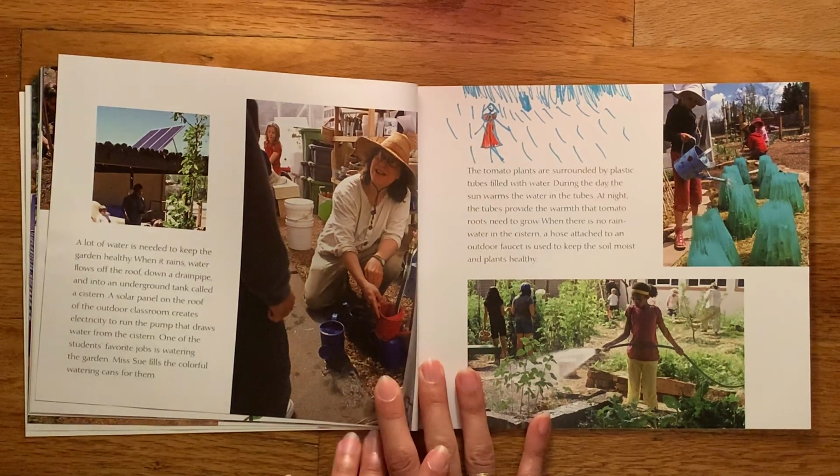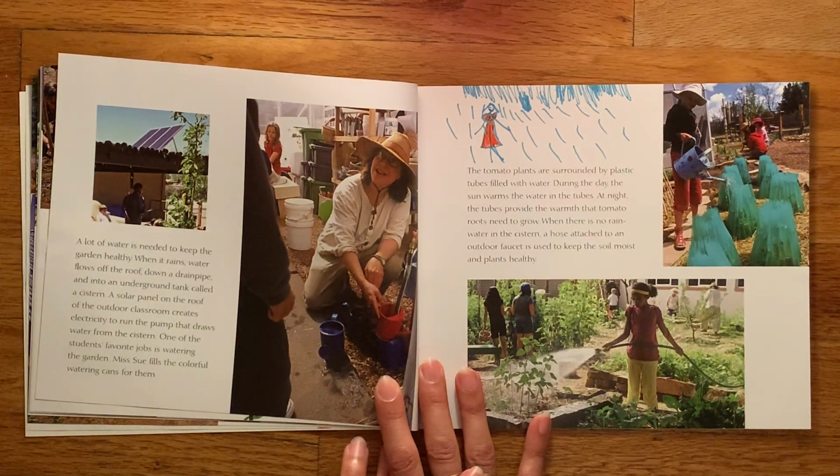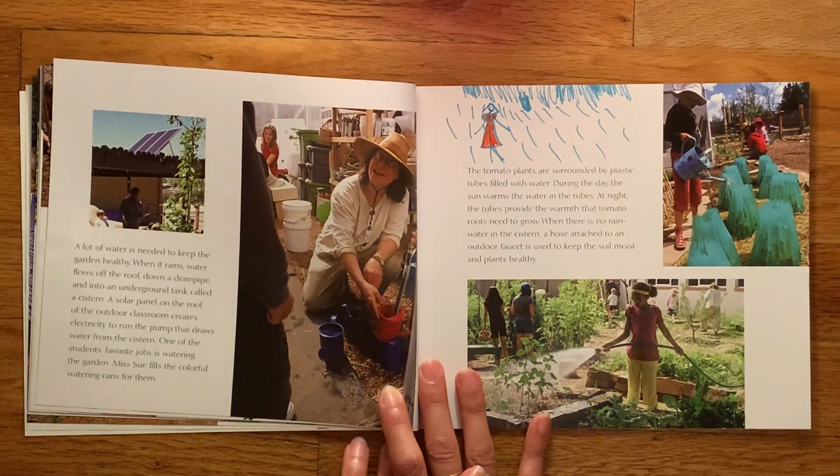A lot of water is needed to keep the garden healthy. When it rains, water flows off the roof, down a drain pipe, and into an underground tank called a cistern. A solar panel on the roof of the outdoor classroom creates electricity to run the pump that draws water from the cistern. One of the students' favorite jobs is watering the garden. Miss Sue fills the colorful watering cans for them.